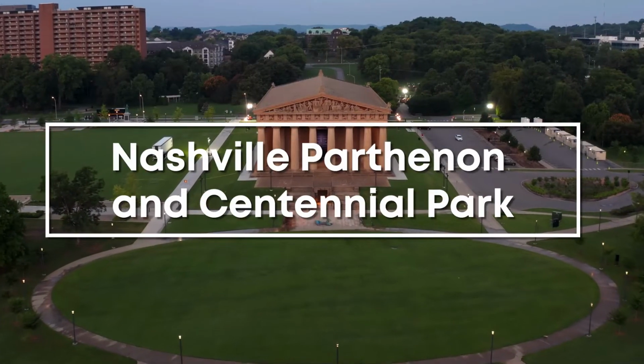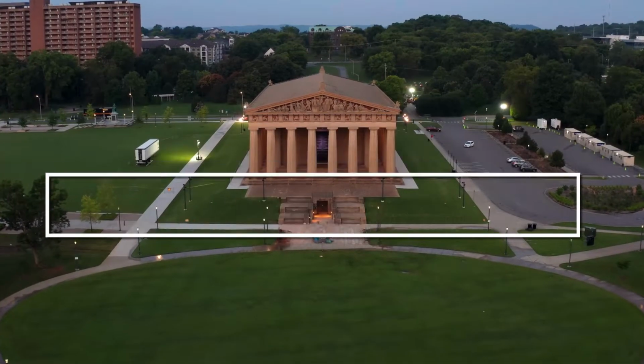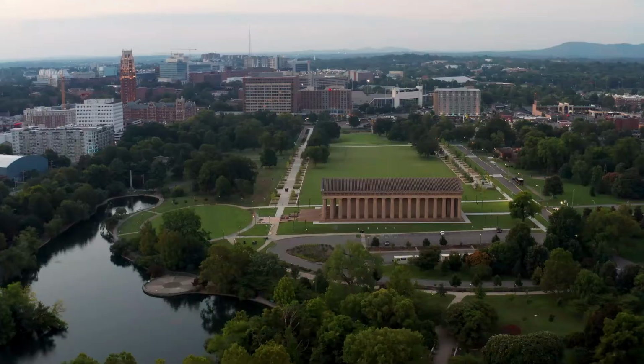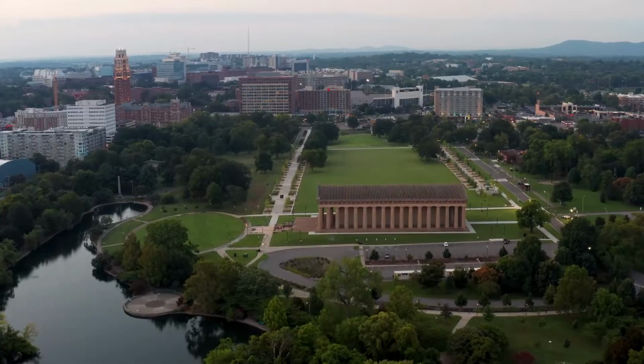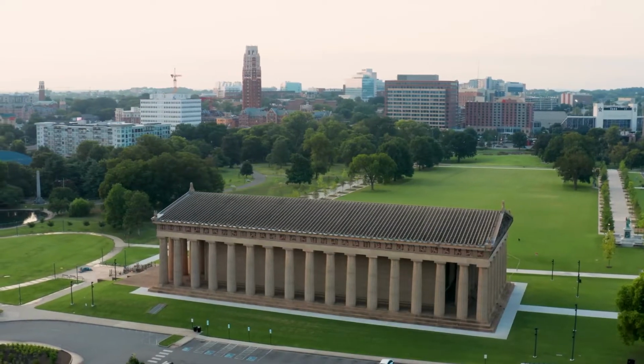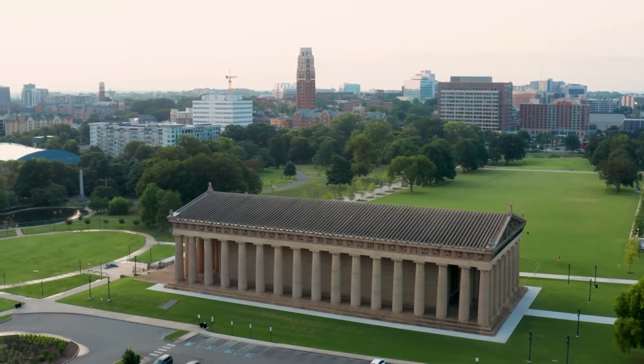3. Nashville Parthenon and Centennial Park. Taking our third spot is the opportunity to visit both Greece and Nashville. Well, not quite, but you can visit this breathtaking replica of the Parthenon in Athens, Greece. Immerse yourself in Greek and American history and marvel at the art displays.